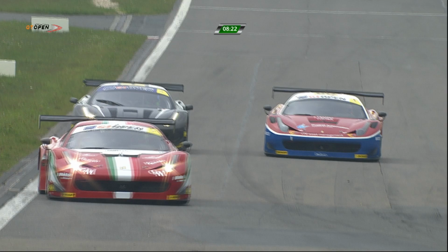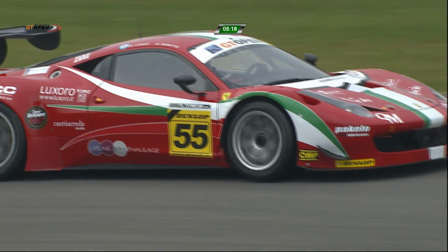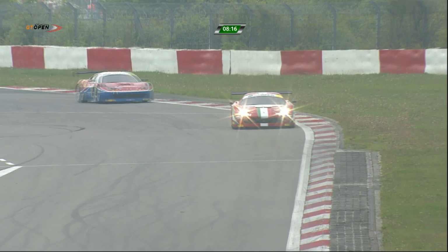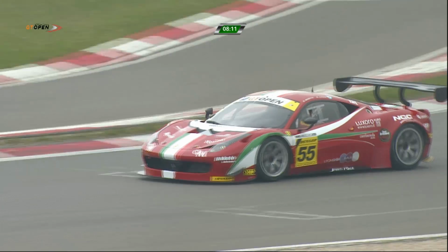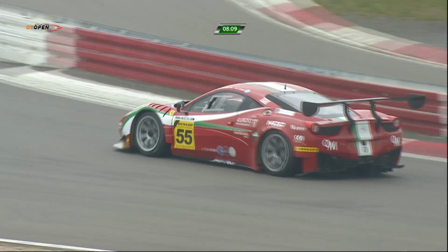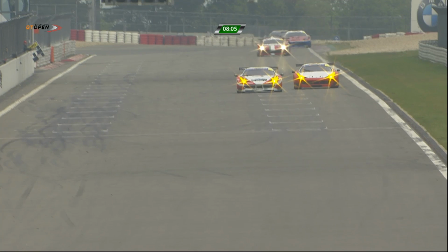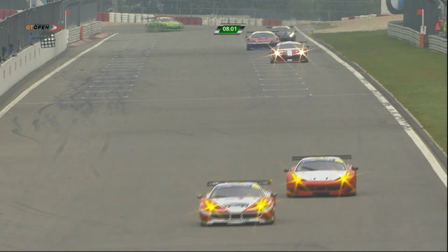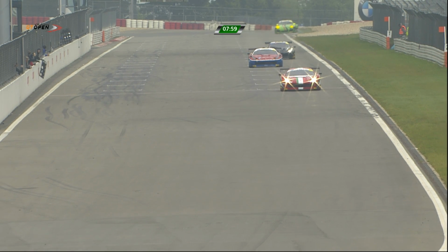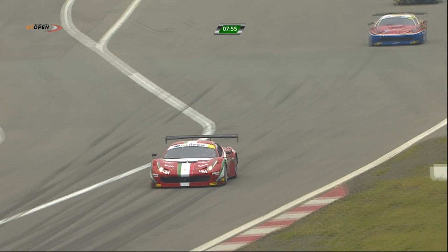In what, in many respects, is the early stage of this session, but in reality, these drivers have only got just over 8 minutes with which to set some pretty potent lap times. Seefried is still the fastest with 2 minutes 4.708. He, though, has been demoted now by Miguel Ramos, who was the winner of the third race of the season, a home win for Ramos at Portimao. He does a 2 minutes 3.102.